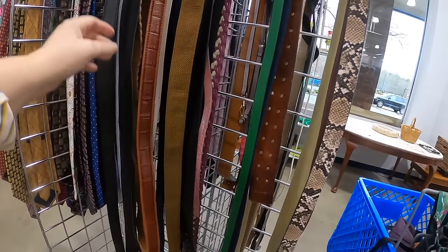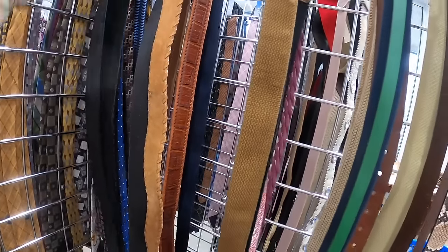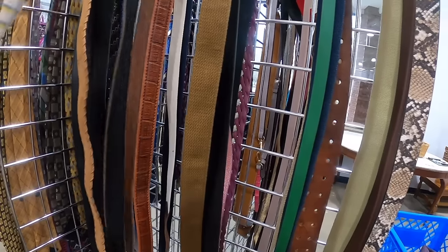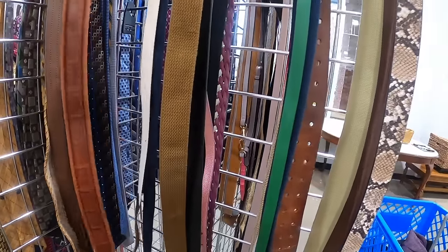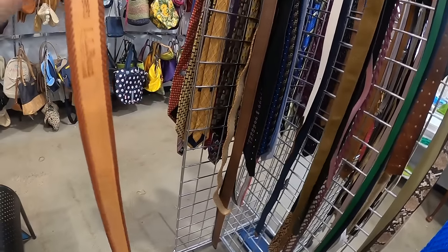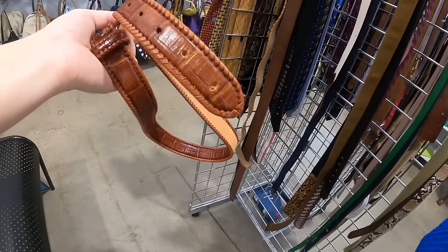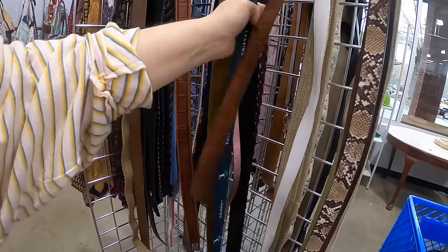Oh, that's nice. Okay, so I did see something I like. Now, as usual, as soon as I start doing this, you all know I will knock everything off of this rounder. I am trying real hard not to. This is an LL Bean belt. I don't know if it will clean up. It doesn't even look like it was worn. Oh, you know what? It was worn just right on the end. Okay, so we can put that back. That won't work very good for us.